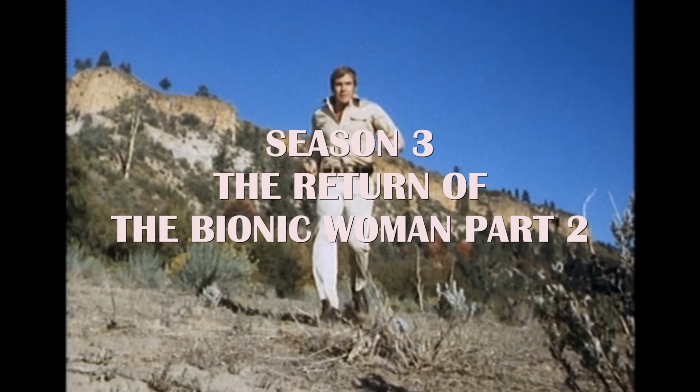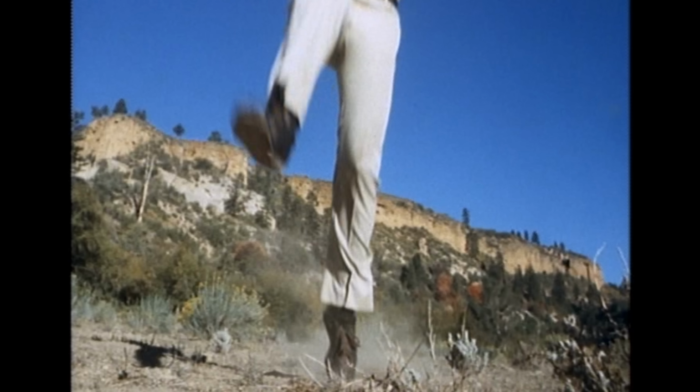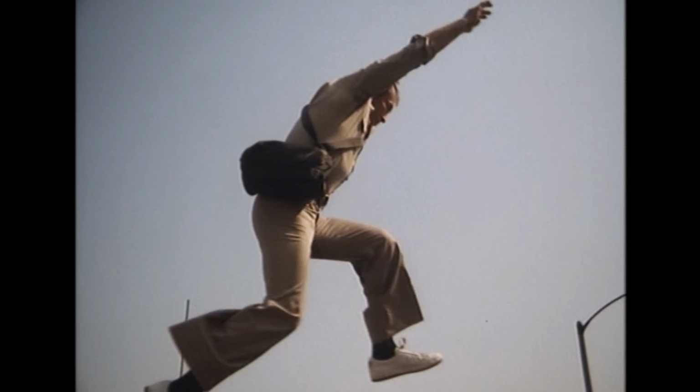In the Season 3 episode, The Return of the Bionic Woman Part 2, Steve has nothing with him when he first starts running towards the bad guy's compound, where the Bionic Woman is already. Yet, as he gets near the plant, suddenly he's wearing a side pack, and his shoes have changed from dark to white. I wonder if that had anything to do with the tendency back then to reuse stock footage.